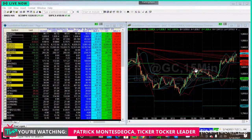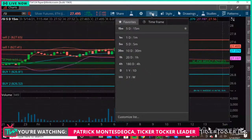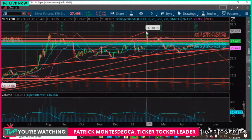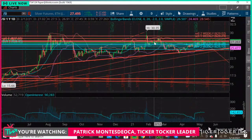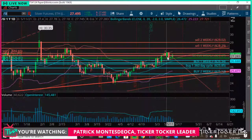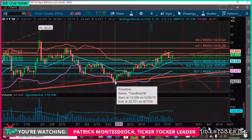Point in case, since August of last year, when the market made a high of 2089, even in silver, here I have the chart, the high was 30.35 on the Reddit news, the short squeeze. 30.35 was it, and the market reverted from those levels until now, when we have reverted from the lows in silver of 23.74, made on March 31st.